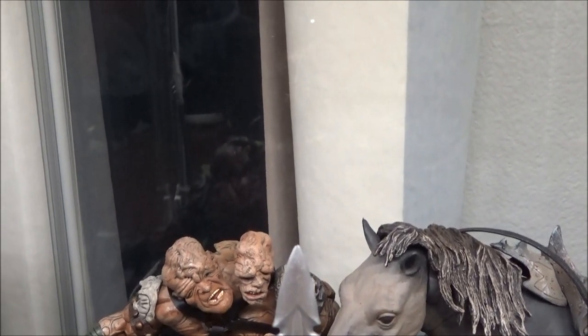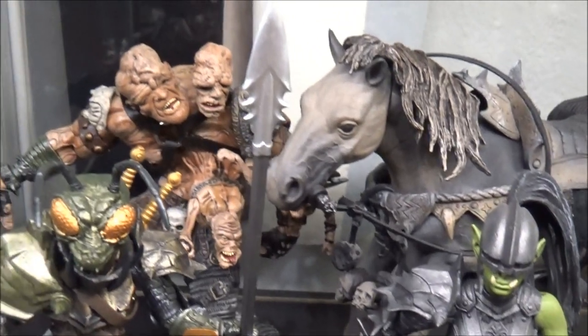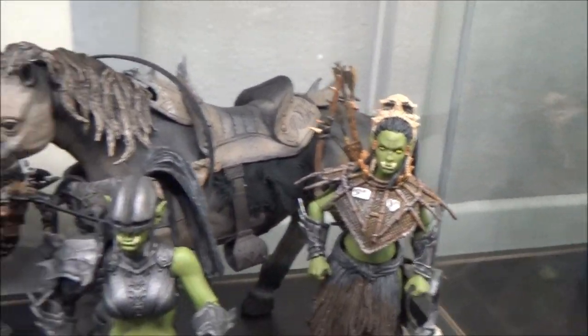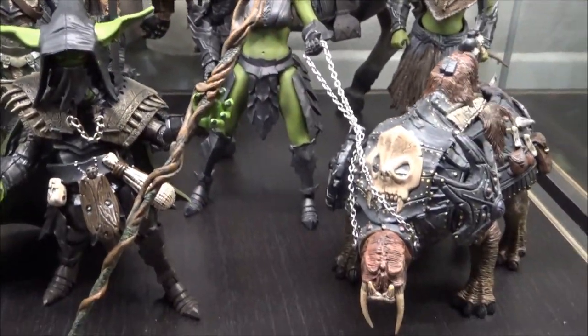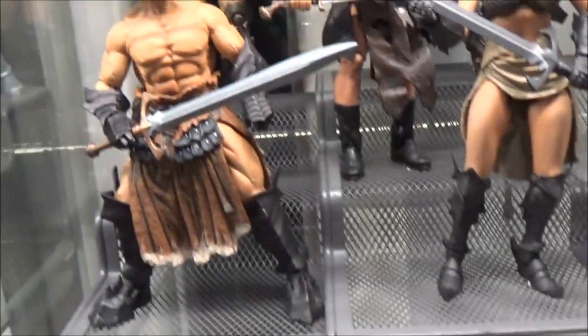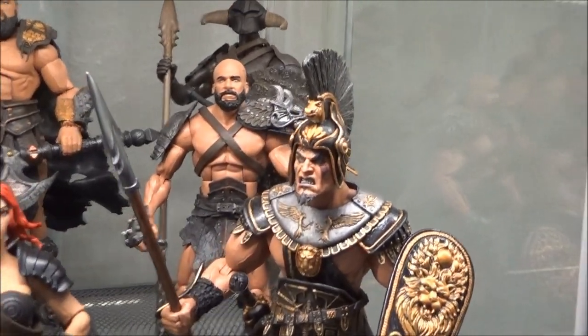And what about this three-headed dude right here? Is this a custom too? No, that was just a figure from the old Spawn line. I just thought he was an old character from the Spawn series and he worked well with some of these characters. A lot of stuff that I pull for my custom work is from Spawn or Lord of the Rings, so you see those influences.